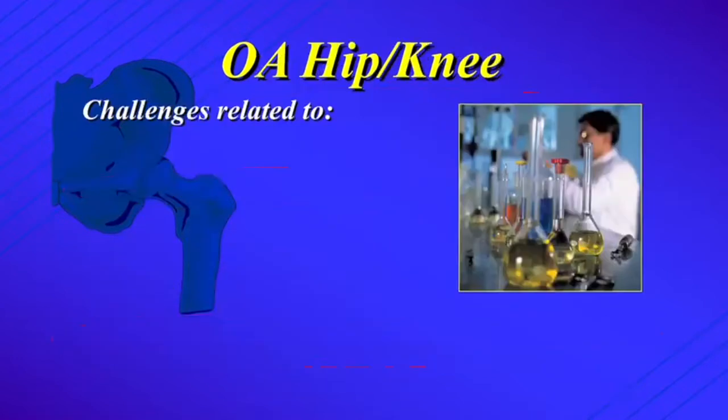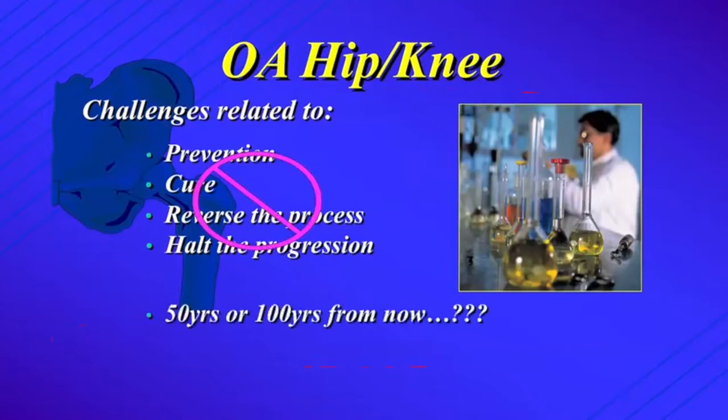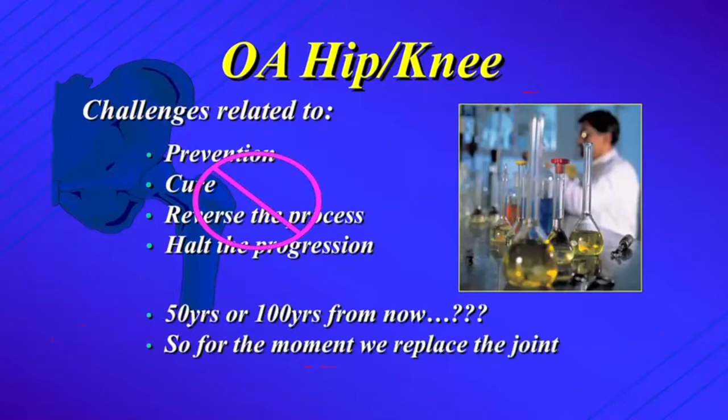But here's really the challenges when it comes to osteoarthritis of the hip and knee. While it'd be great to be able to prevent it or cure it or reverse the process or even halt the progression, those are all great goals. We just haven't achieved that yet. And so 50 or 100 years from now, perhaps, but right now we're still at the point where we get to the end of the road, we're left with really one choice, and that's to replace the joint.